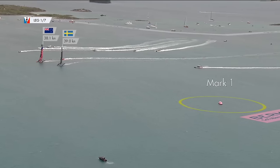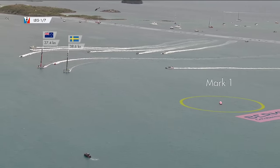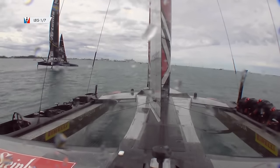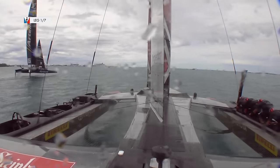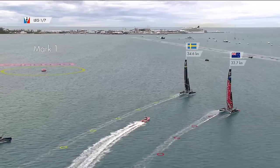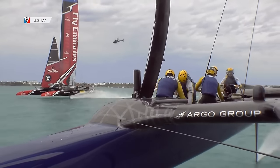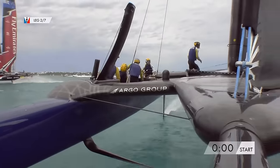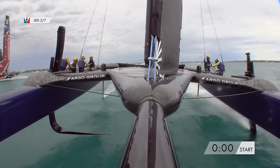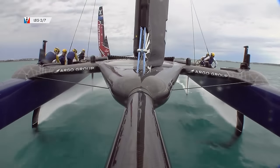It's become a real strategy of Artemis Racing. Push them way away from this line and then just try to stretch out their gap. I'm sorry, but this could be a rerun of pretty much every race we've seen so far. Well, they are driving the Kiwis further and further away from the first mark at this point. And you just get the impression that they know they've got to make hay on this first reach.